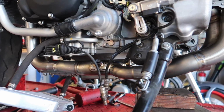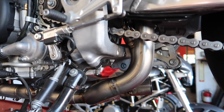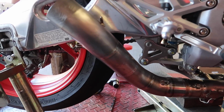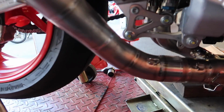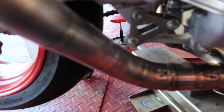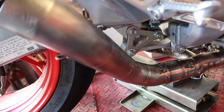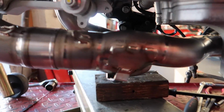That is one hell of an exhaust system. I do not recommend trying that at home. Holy Lord. Good job, Brian. Alright, and we just got the upper section of the mid pipe connected. Look at how freaking thick that is. Holy Lord. That allows for maximum airflow, which is exactly what we want.